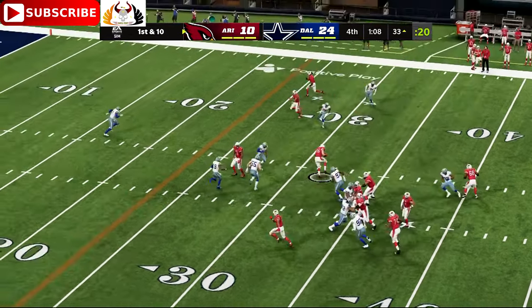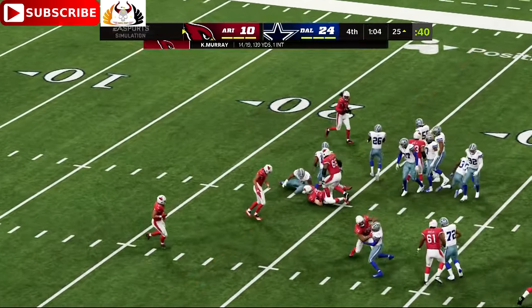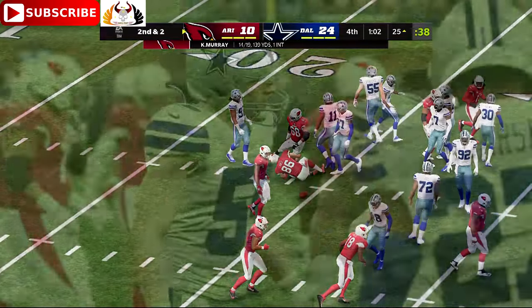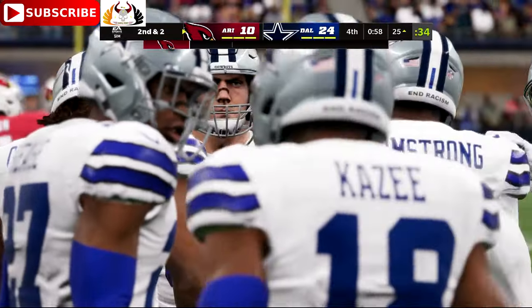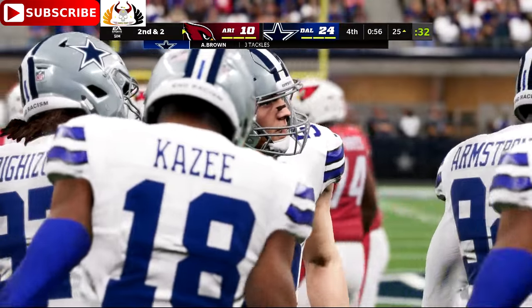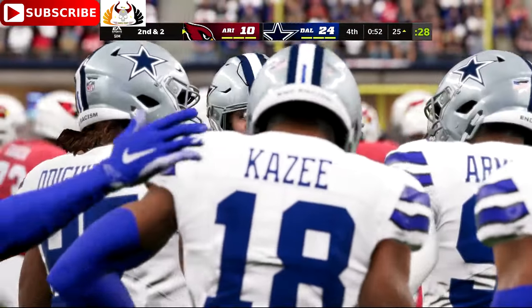Again, they'll throw with Murray. Caught by the tight end, Ertz. And the result here, a pickup of 8. Leaves him with 2 to go on second down. When you execute a drag or a crossing route really well and give them a chance to let it develop a little bit, you can gain some significant yardage hitting your tight end on that one.